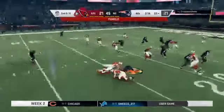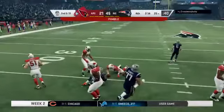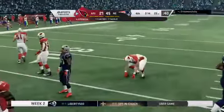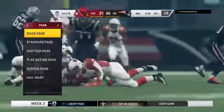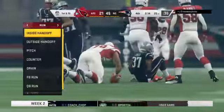Let's see. And hit behind the line. He lost the football. It's loose. And the Cardinals have got it. Going the other way. And his guys will take over at the 25-yard line.